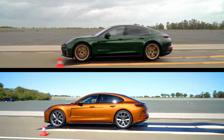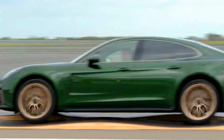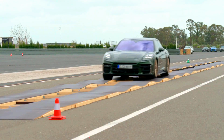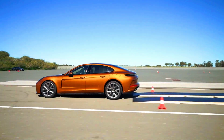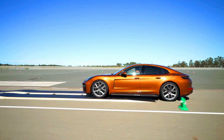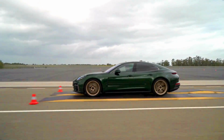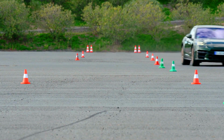The 2024 Porsche Panamera and 2024 Porsche Cayenne are both high-performance Porsche models, but they are designed for different driving experiences. Here's a quick comparison. Body style: the Panamera is a sportback sedan, offering a blend of sporty handling and luxury comfort. The Cayenne is a mid-size SUV, providing more cargo space and passenger capacity.